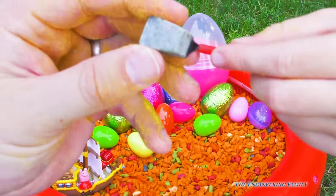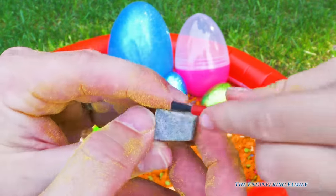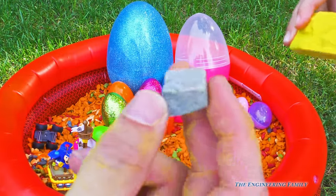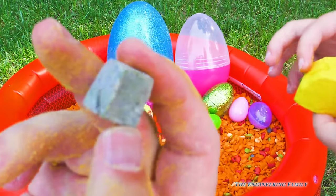All right, so let's brush it off. Clean up our piece of treasure. You know what I think it is? I think it's a piece of blue sandstone. I do.